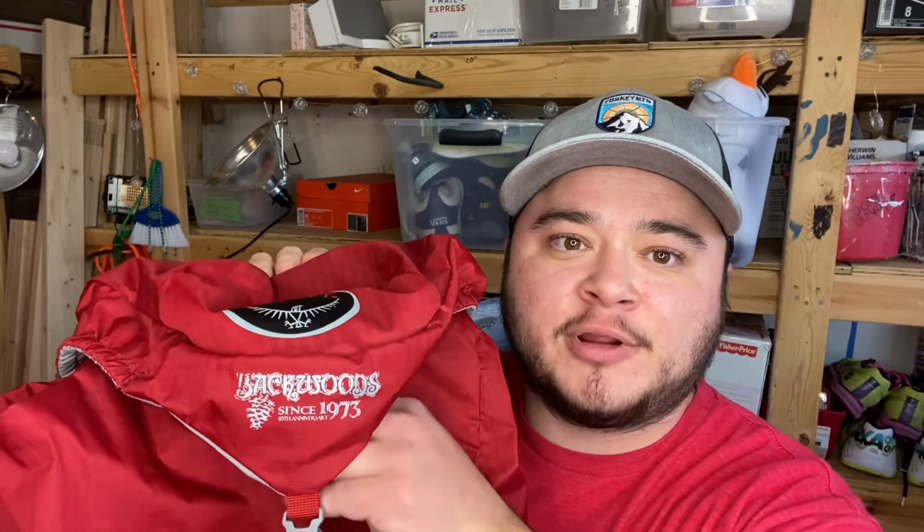And what's even more interesting about this backpack, Backwoods is a local, well, I think that there are more than just local, but they're here in Tulsa. They're like a backpacking hiking store. You can see the logo, the co-branding on there. This is Backwoods 40th anniversary.